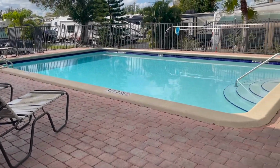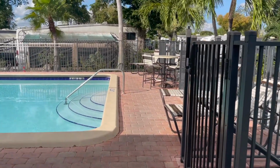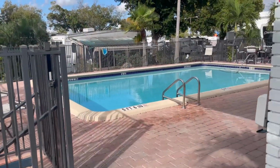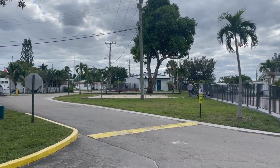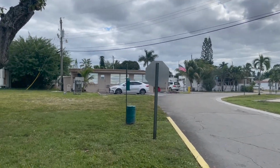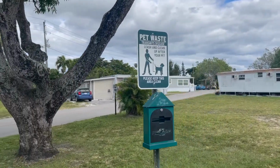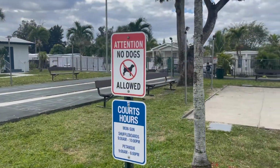Now, they have two pools. The pool you're looking at here is the RV side pool. Now, it's kind of small, but it is beautiful. It's very well kept. There's a clubhouse here, and the water's always beautiful. And then we'll walk over to just over the border of the residential side. You'll see they have some open space and the pet waste receptacles there.